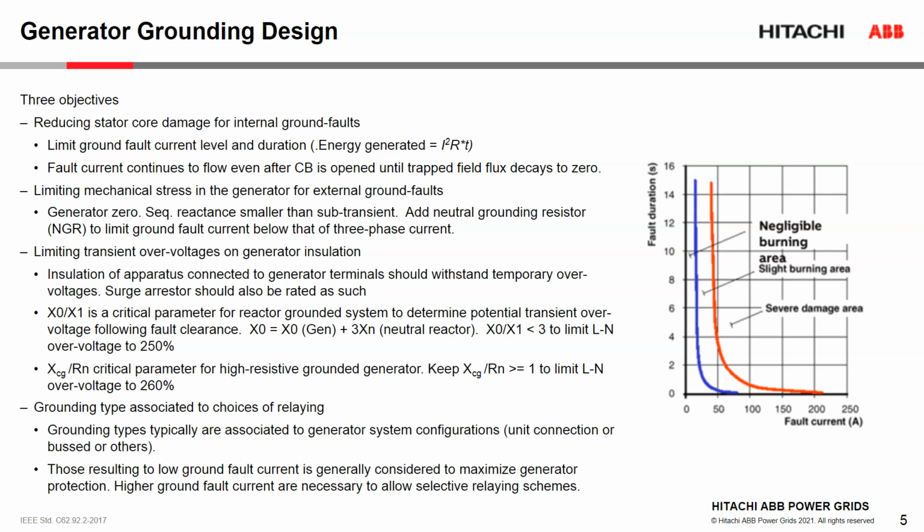Typically, the selection is to keep that resistance the same or a little bit smaller than the equivalent zero sequence capacitance of your network connected to the generator terminals. Okay, so in that case, you will limit the overvoltage to 260%. The other comment is on the grounding type associated to the choice of relaying.